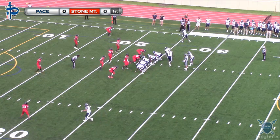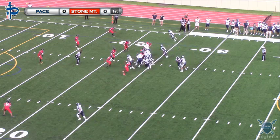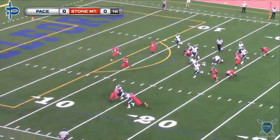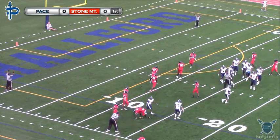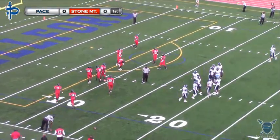Keyshawn Perryman in the backfield wearing number 3 today. Hand out to Perryman to the left side, powering through, gave the first down, and brought down around the 13-yard line. What I'm noticing here in the early going for the Knights is that they are just overmatched. Stone Mountain is just a little undersized.